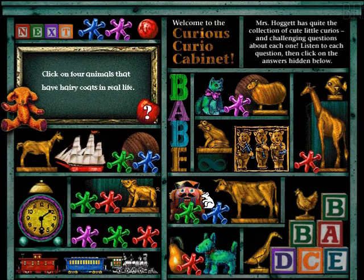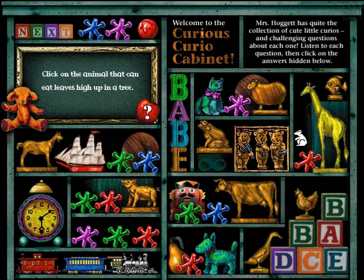Good job! Click on four animals that have hairy coats in real life. Great job! Click on two animals that have feathers in real life. Great work! Click on the animal that can eat leaves high up in a tree. Great work! Click on the animal that has smooth, green skin.